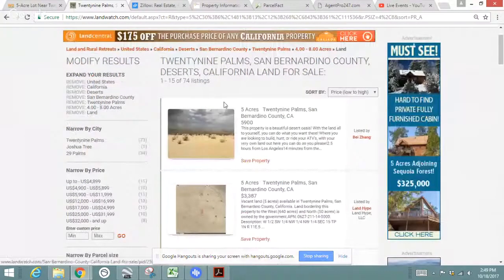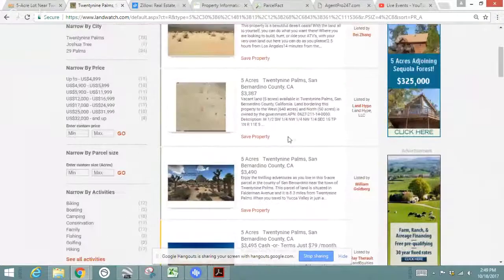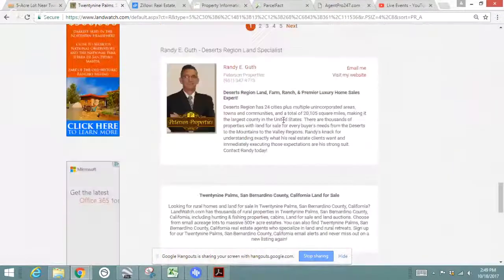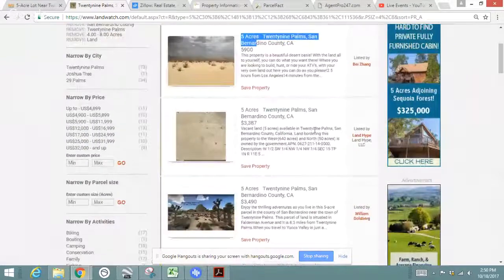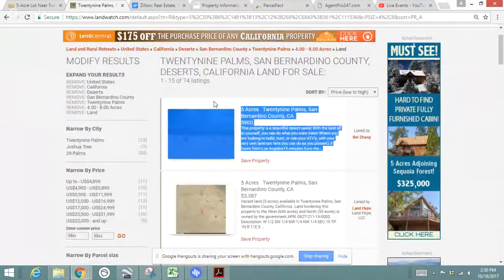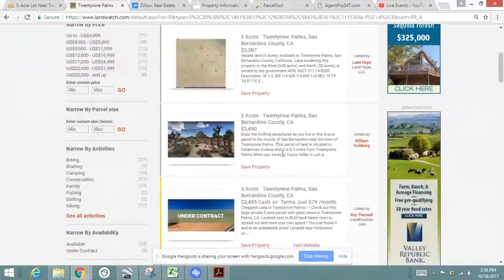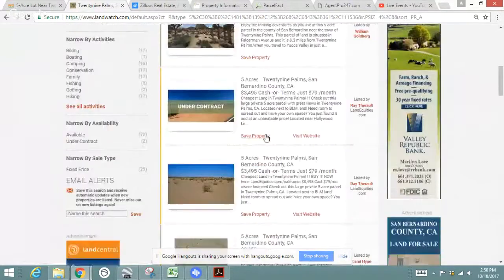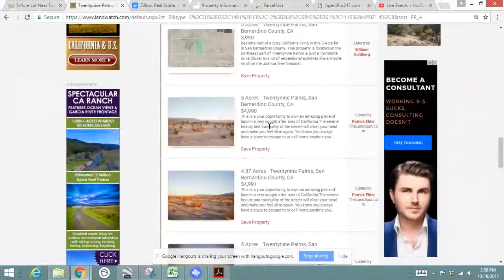By doing that, it should show the cheapest properties first, and from there it'll get more expensive. There are 5 pages of land for sale. Sorting by low to high, it looks like this is not accurate. It's 5,900. So the cheapest property in the city is being sold by Land Hype for 3,387, and then a parcel of mine, which is 3,490, and it goes up from there.